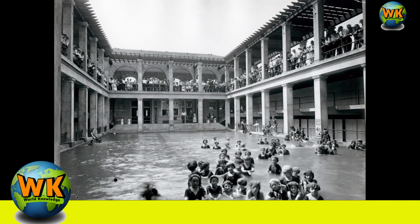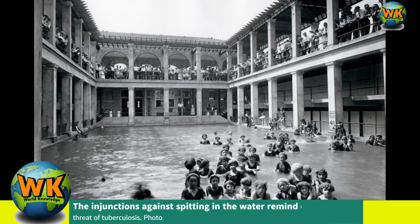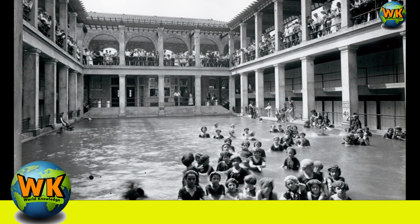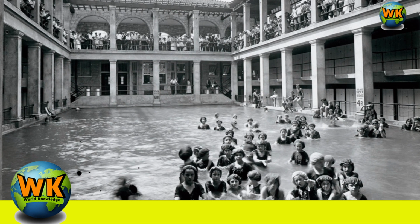Girls in a swimming class entertain an audience of neighborhood residents at Malamphy Pool, at 11th Street, between Cass Avenue and Malamphy. The injunctions against spitting in the water remind of the ever-present threat of tuberculosis. Photograph, 1914.